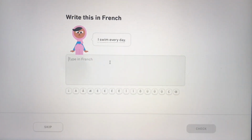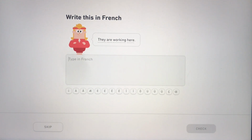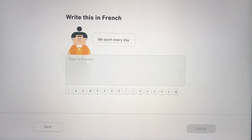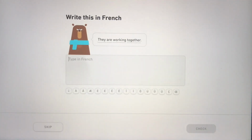If I remember correctly, the ones where you have to restore the skills... nageons tous les jours. I want to sing. Je veux chanter. They are working together again. Let's have elles travaillent ensemble this time.